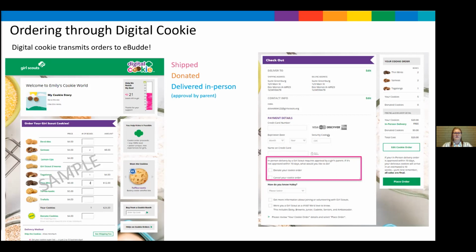So just know that that's already happening behind the scenes, and the customer will get a chance to opt for donating those cookies, where the girl can still get box credit and rewards credit for that, just in case you're unable to make that delivery.